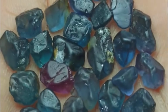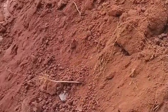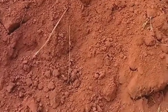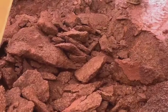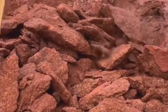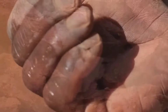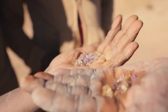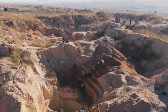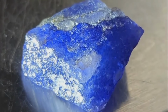spinel deep underground. Now consider this: the presence of laterite, a red soil type rich in iron and aluminum, isn't just a mark of intense weathering. In geological terms, it's a spotlight. Why? Because laterite forms from the breakdown of basalt and gabbro, rocks known to host corundum. That's right, blue sapphire. In several mining regions in Sri Lanka and Madagascar, the red soil is littered with tiny glassy particles, remnants of eroded sapphire-bearing deposits.